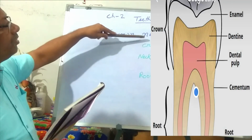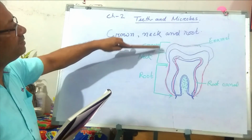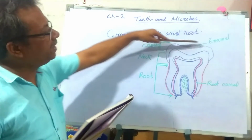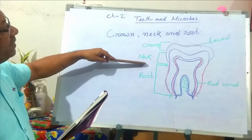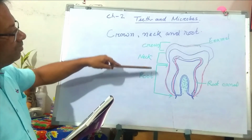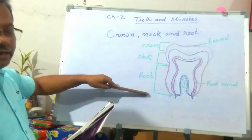You can notice that this part is the crown, it is enamel, this part is the neck region, and this is the root region. It goes inside the gum.